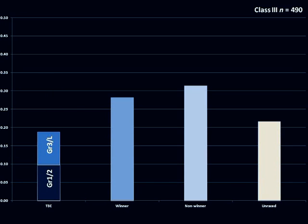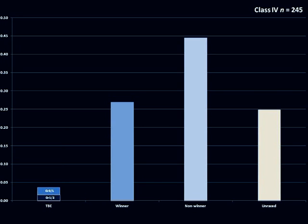The class threes have an average chance of being group race performers, but you can see here that the proportion of non-winners is creeping up, and that's probably as important as trying to get a group race performer or produce a group race performer. And now you can see here among the class fours, a very, very high proportion of non-winners compared to group race performers.